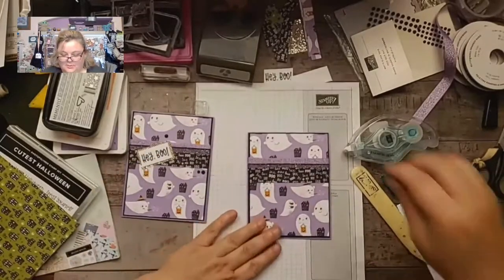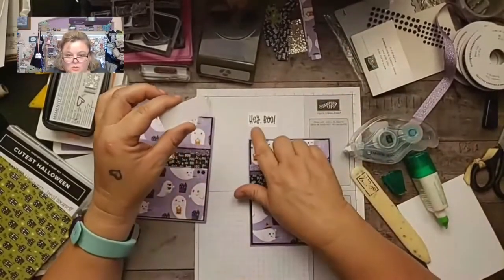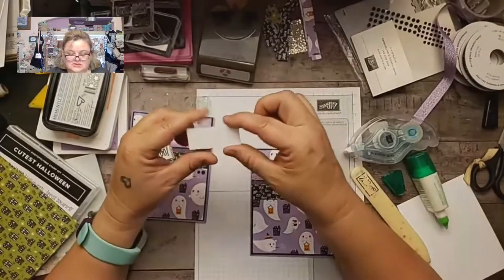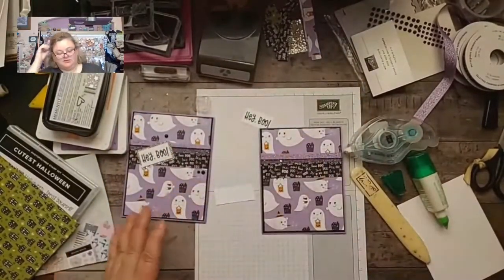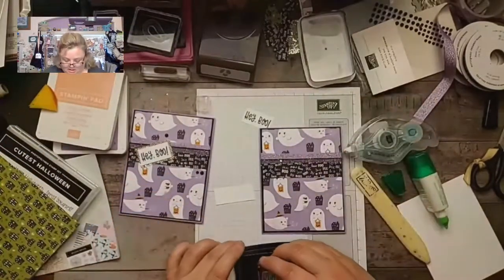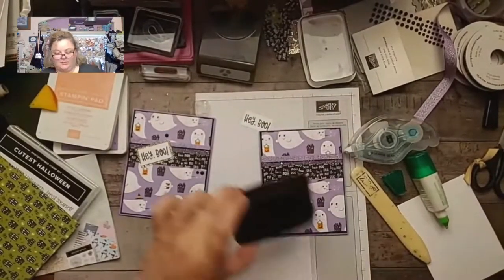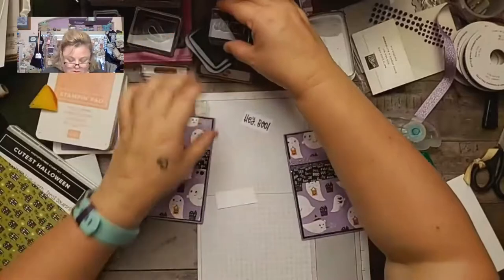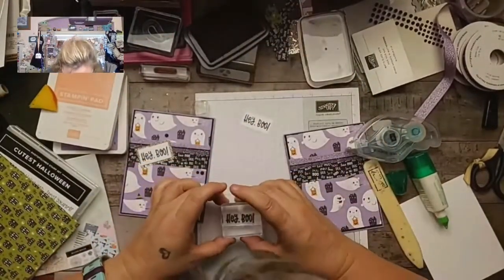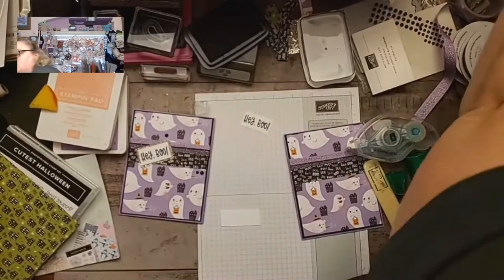And then we can stamp our sentiment. It's about 1.5 by 7/8. So here's a piece of the 7/8 that I had, a piece of scrap. You can either cut it already or just cut it down with your paper snips. I'm just going to go ahead. Make sure I get that nice and black. And I don't know what I did with my small one.